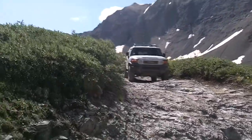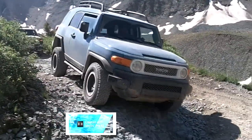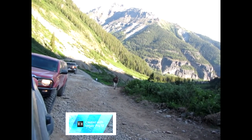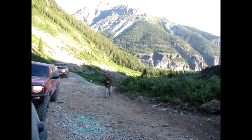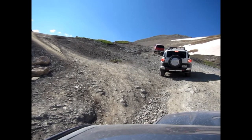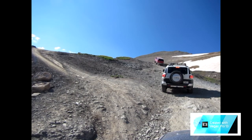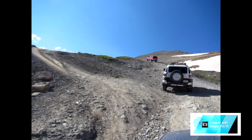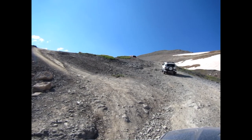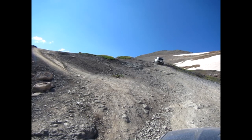Other side. Ultimate cameraman. Every time you see us climbing somewhere, she's had to stand there and take a video. Yeah. And then she runs up in high altitude. Outside line's best. He tried to go.